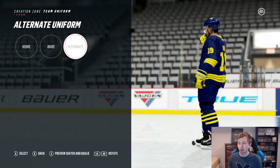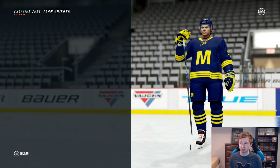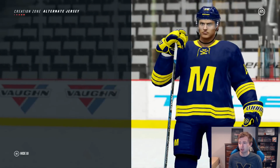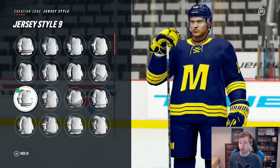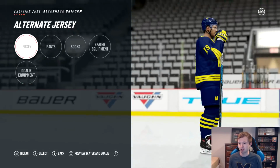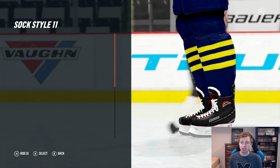The triple yellow stripes on the sleeves and bottom, triple yellow socks there. I think this one's pretty sharp looking too. I don't think they've worn this one too recently, but if you guys do want to make this one, I'll quickly show you which jersey it is. As you can see here, using jersey style 9. The pants are just the first pant style. There's nothing going on. They're just base pants. And then the socks there, for the triple yellow socks, you want to use sock style 11.